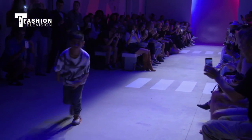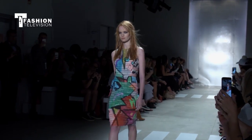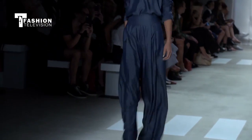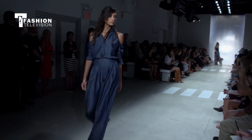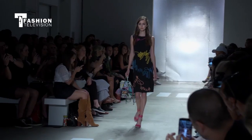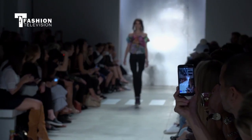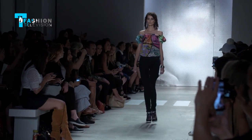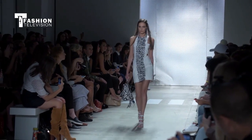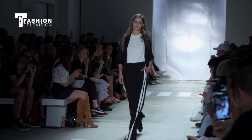Can you tell us a little bit about the first look? The first look is kind of a graffiti-inspired pattern that you actually see on a brick wall. And it's very bright, so all the prints are very bright. Can you tell us a little bit about the silhouette of the show? I do a lot of body conscious dresses, but I've done a very full pant. I really like these big full pants, and I did an athletic striped pant as well.